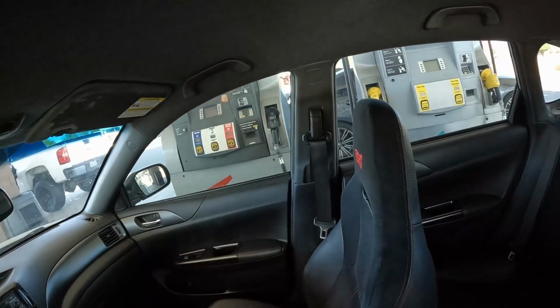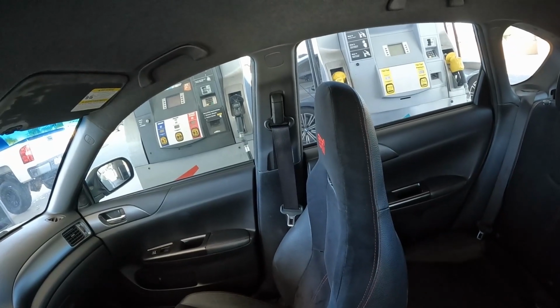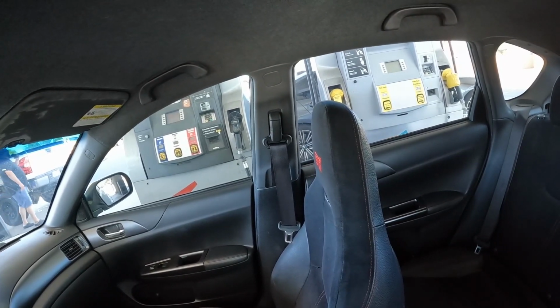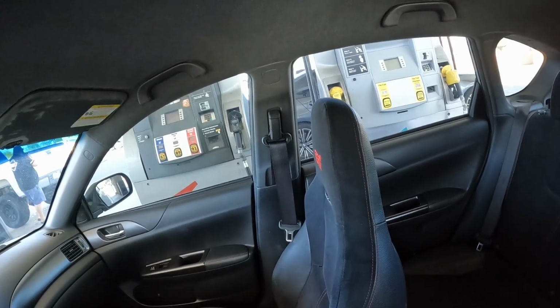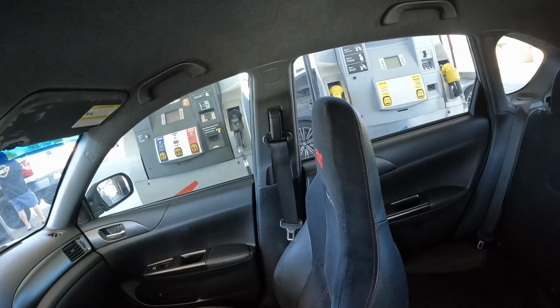Just got gas. So the pump is new. I think they redid it since the last time I came, because now they have flex fuel on the left and flex fuel premium on the right. The regular ethanol, I don't know what the difference is. The one on the left, the regular, I guess, is $3.67 a gallon.